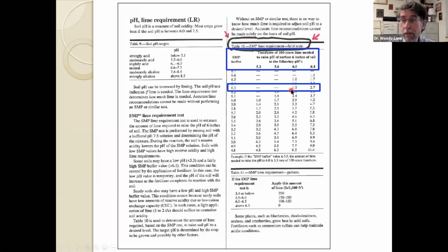If I can get my soil to a pH of 6.0, I only need 1.5 tons of lime. And I know this before I go and purchase anything. That's a real value of a soil test. You know what's going on, you know how to use it, and then you know how much it may cost to deal with it.